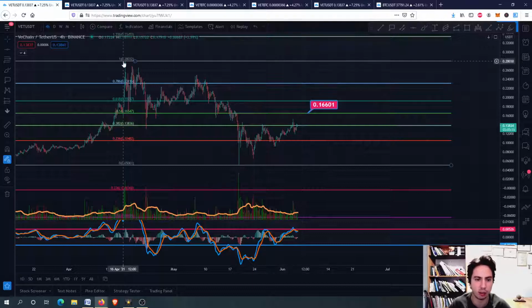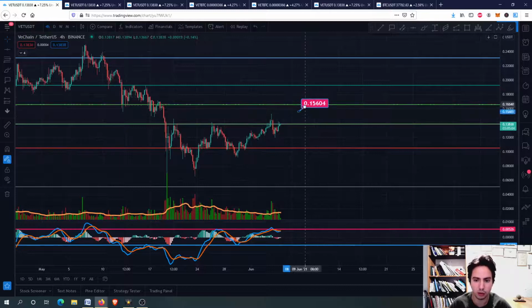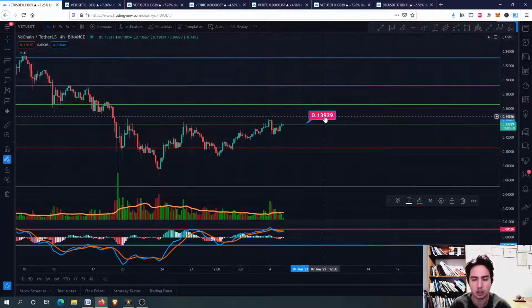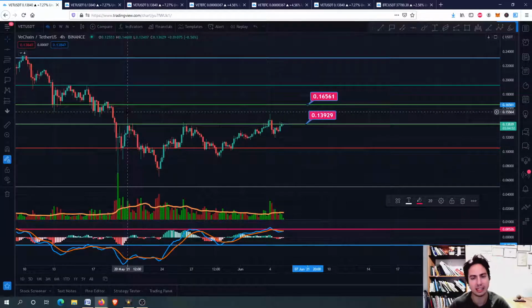Let's go now to the Fibonacci retracement, starting from this top 17th April ending down to this bottom 19th May. Wanted to find major resistance levels. So for now, as you can see, we went a little bit above the 14 cents. What is the future now for the VECHAIN? 16 cents to 17 cents is the next price target, and of course we have one minor resistance level between those lines at 15 cents.